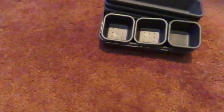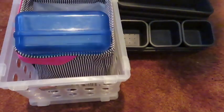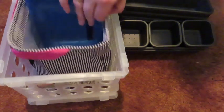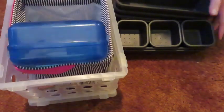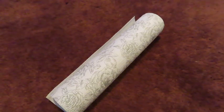some more storage organizers, and just other containers that I was using to store things in that I just don't need anymore, or were taking up too much room, or were spares, and it was time to get rid of them. Another storage and or travel container. A half-used roll of drawer liner.